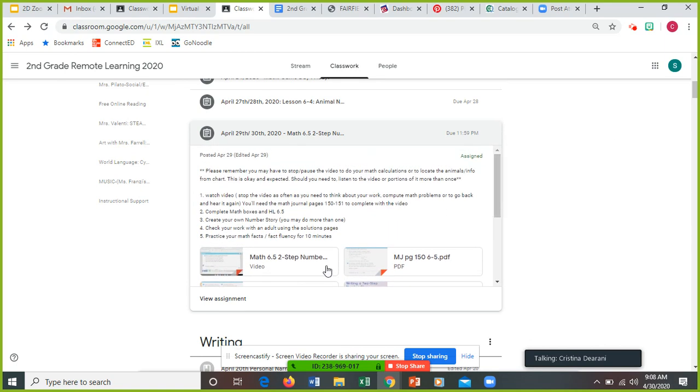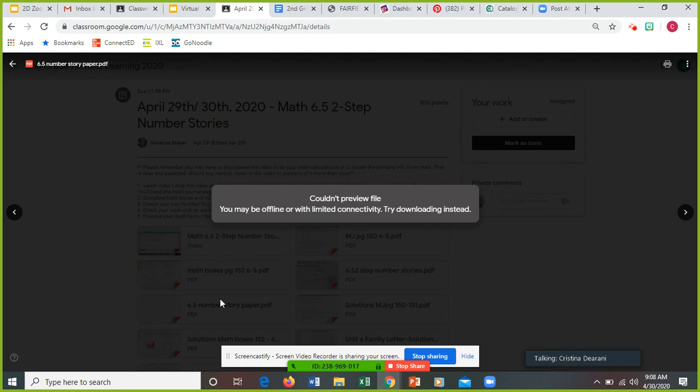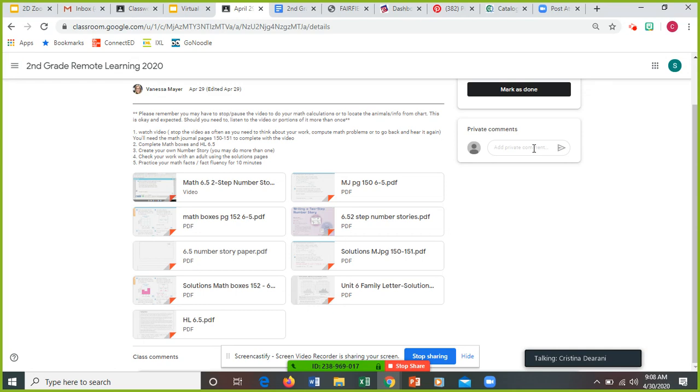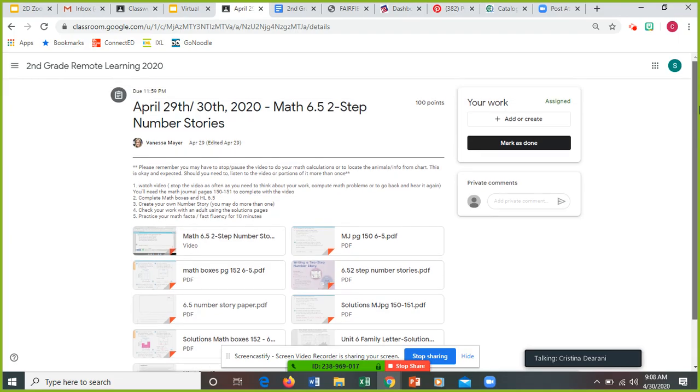So Timmy's dad was saying yesterday, thanks Timmy's dad, couldn't preview file. Not sure why it's saying that. Let's go back. Might be a little glitch for a second. There we go. I don't know if everybody's been opening it like this, but it might be a little bit more helpful. Okay. Because if there is an assignment here, you could turn it in through here.